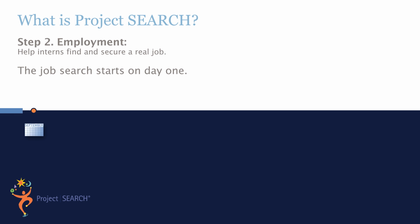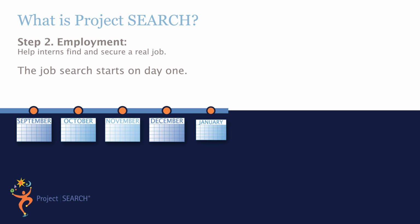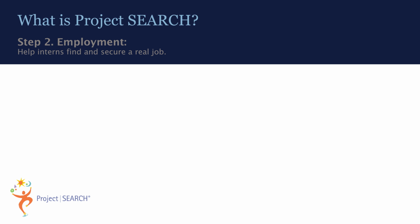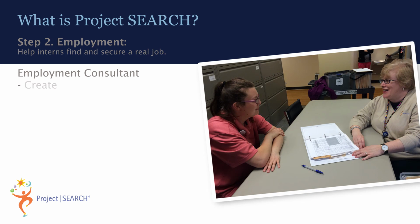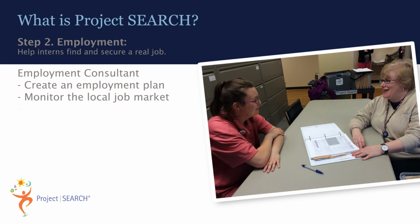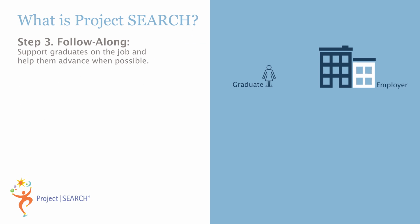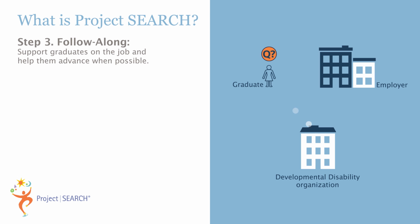At Project Search, the process of finding employment is not an afterthought. It starts on day one and continues throughout the program year. As we'll see in more detail later, program staff create an employment plan for each intern, monitor the local job market, and search for job opportunities appropriate for each intern. Plus, the successful Project Search program helps develop follow-along strategies that enable developmental disability-funded staff to provide ongoing assistance to the graduate who has found employment.